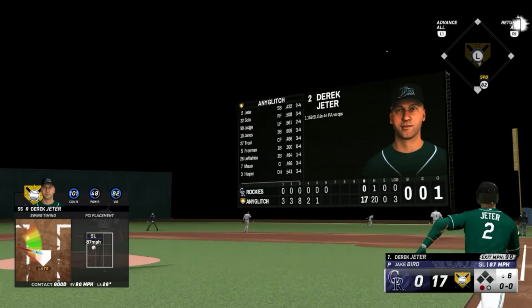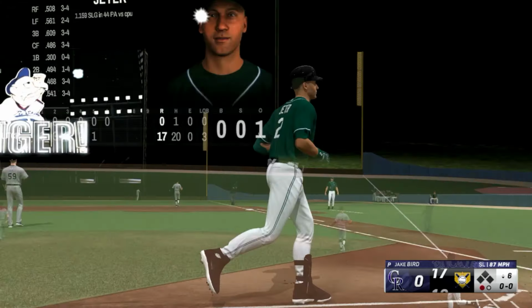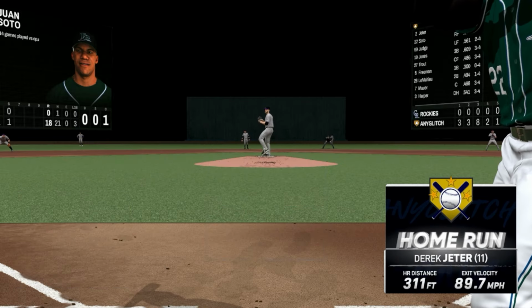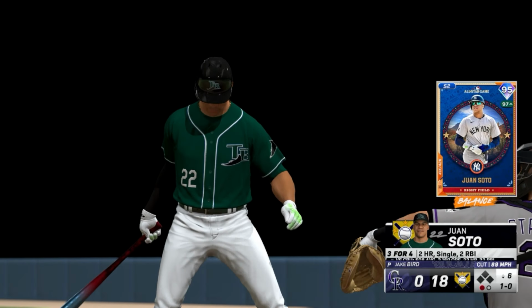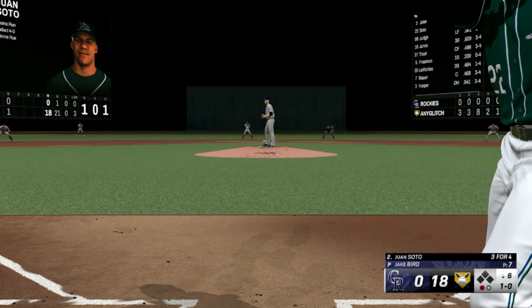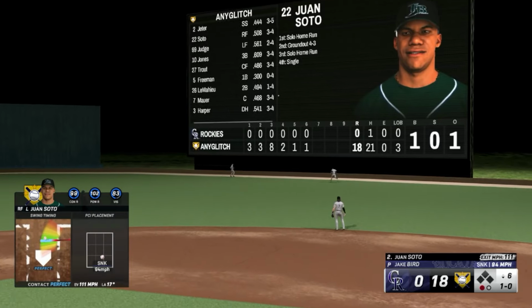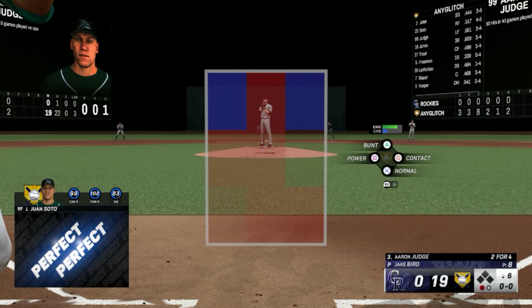In the air, right field. Gone! And now the right fielder, Juan Soto. That just misses. 1-0. Out towards right center. That's well struck. That's long gone. Base is empty, one away.